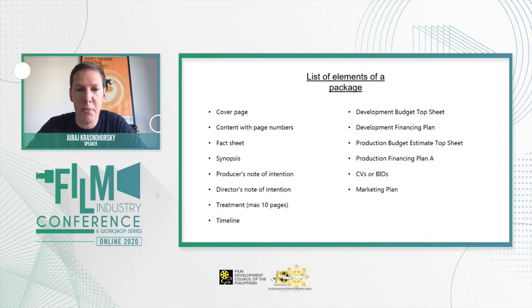On the next page, I'm writing that you should include letters of intent. This is especially important when you already have some financing secured. That would be a letter of intent from the institution or the partner, the sales agent or a co-production company, a letter that really writes that they are willing to commit financially or technically or in any way that you agreed.